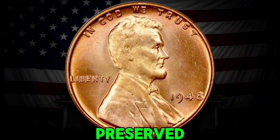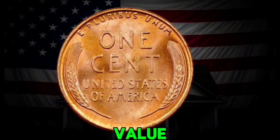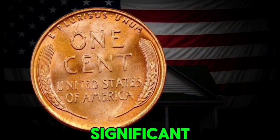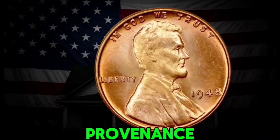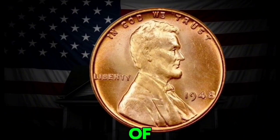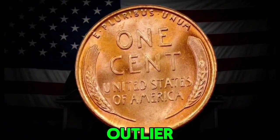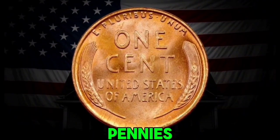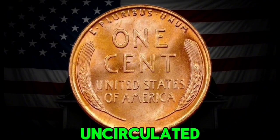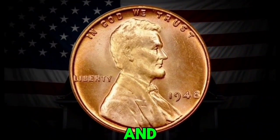These coins are often preserved in protective cases and never touched by hand to reach such a value. A coin must also be part of a rare batch, like a proof strike, or possess a significant error. Sometimes provenance, or the history of ownership, also adds to a coin's value, especially if it's part of a famous collection. It's also worth noting that the $1.6 million example is an outlier. Most 1948 wheat pennies, even in good condition, range in value from 10 cents to $5. Uncirculated ones may range from $10 to $50 depending on mint mark and luster.